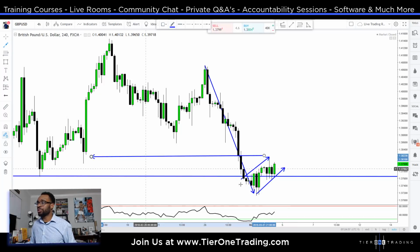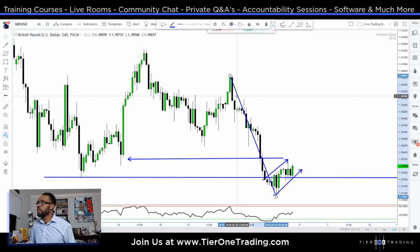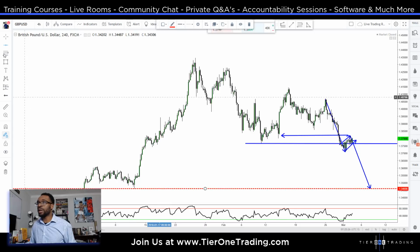Looking left, structure leaves clues. Typically, this type of formation breaks out to the downside. And if we are going to break out to the downside, let's just say we project a one-to-one measured move. So traditionally, you want to project the length of the flagpole, which is this line right here. If we were just to copy this, clone it, and put it onto here, that would project the move down to the level that we were looking at earlier in the week, which is right down here. Boom, right at our previous level of consolidation.